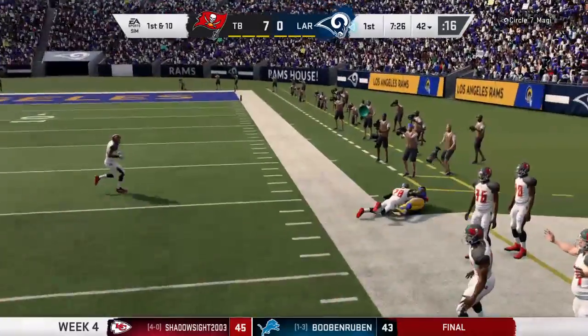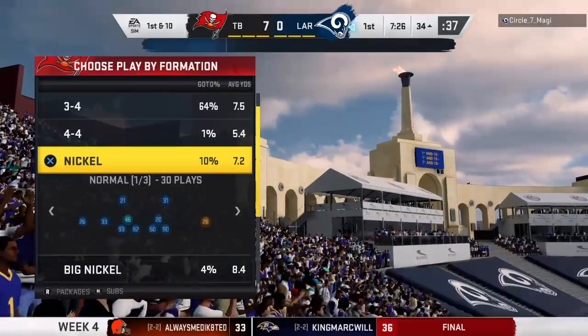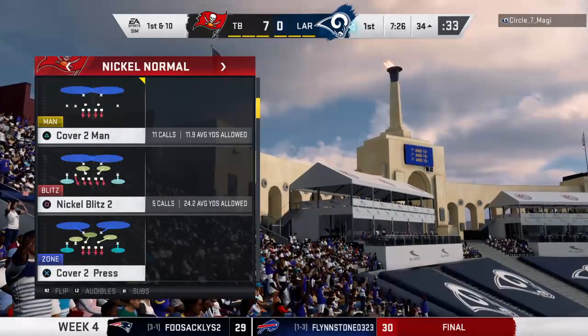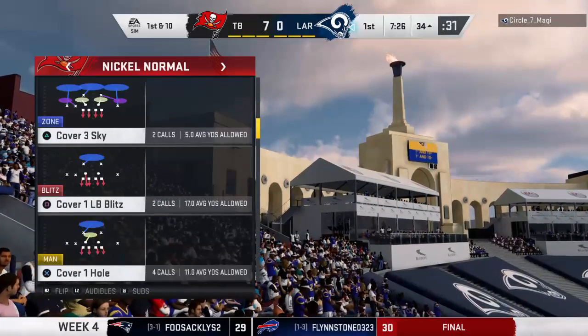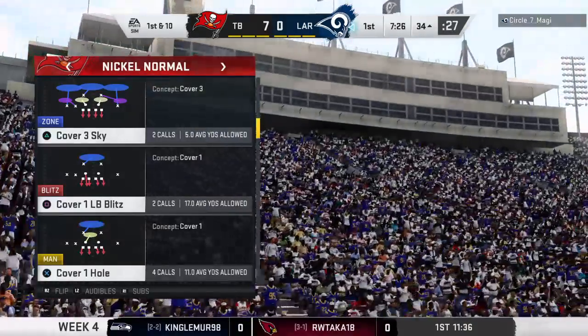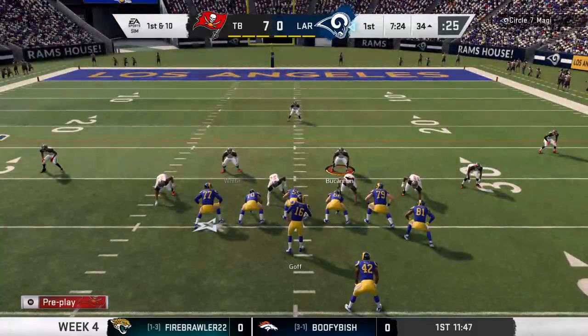Now Goff gets this into the hands of Brandin Cooks. Call that a very strong gain of 24. Cooks now in his second season with the Rams. He's had 4 straight years over 1,000 yards. He had 2 with the Saints, 1 with New England, and then he went over 1,000 again last year with the Rams. 80 catches, 1,204 yards.